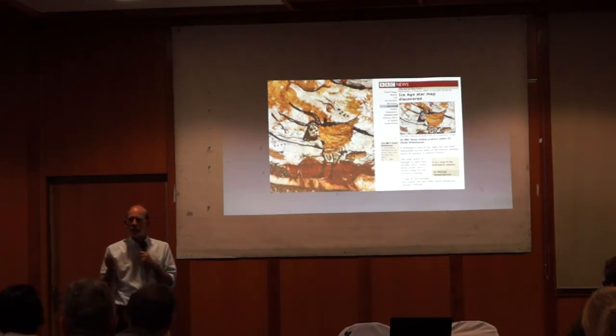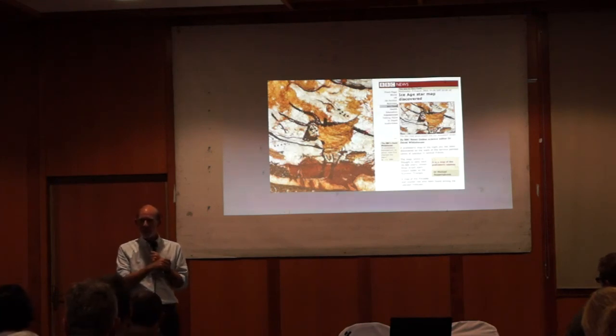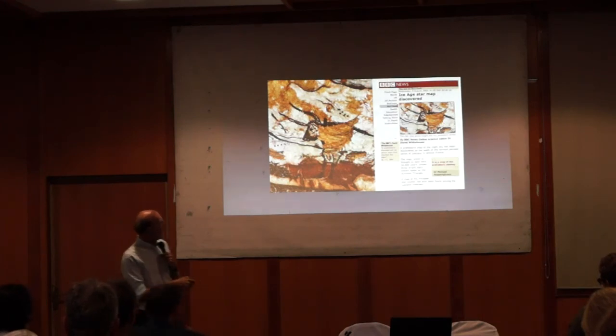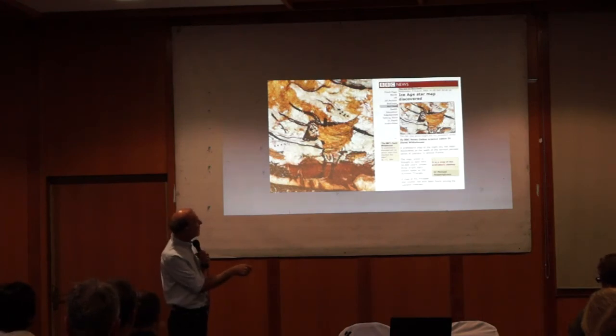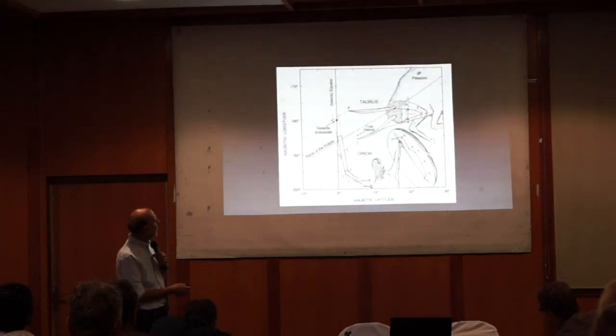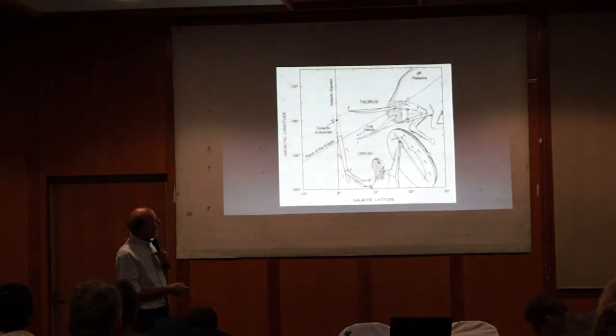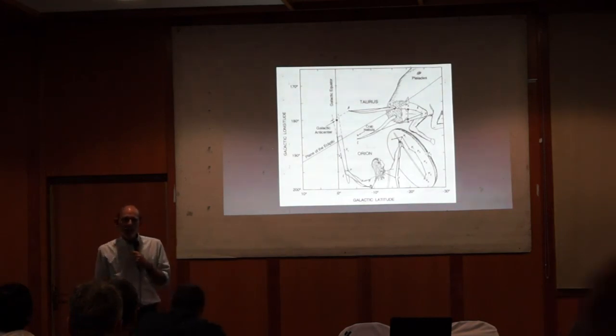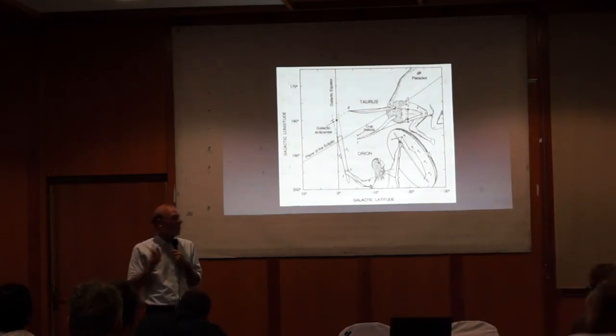And this is mainstream science. You may be aware of this. And they did radiocarbon dating, and it came out to be about 16,500 years old. I'm not sure if that's the radiocarbon date or the calendar date, but definitely far back. So, at least one constellation we know goes way back, and it's a very important constellation.